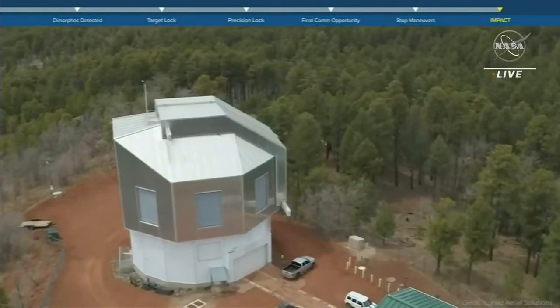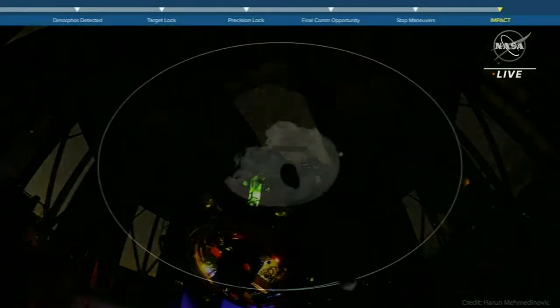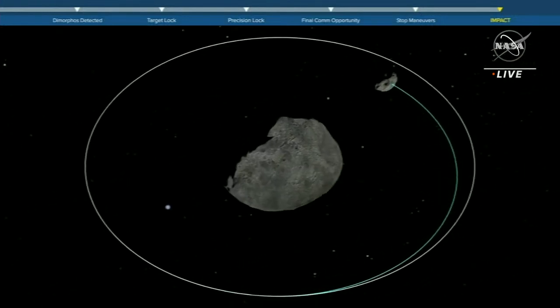I really look forward to learning all about what's happening from the observatories so they can tell us about the changes in this asteroid's orbit. So thank you to this international team. We are showing that planetary defense is a global endeavor, and it is very possible to save our planet.